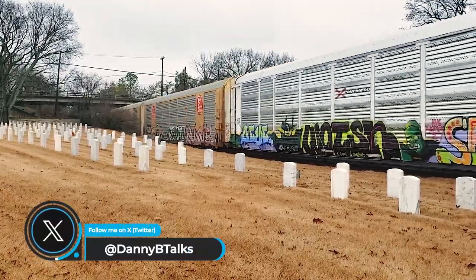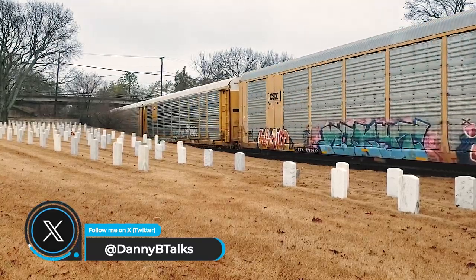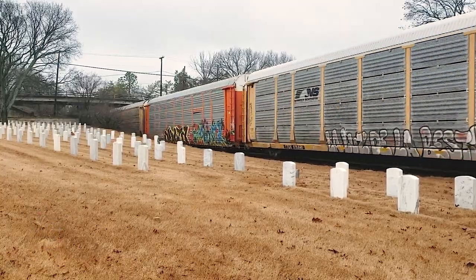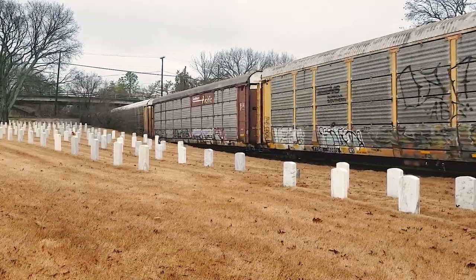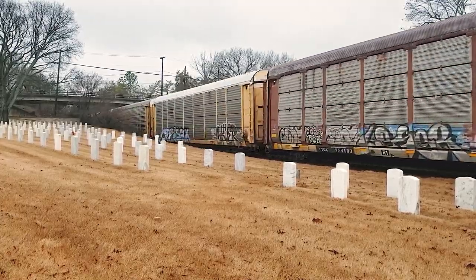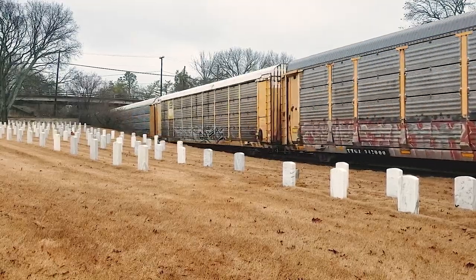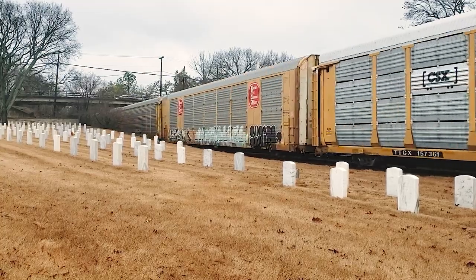locomotives on the heritage roster, CSX 1897, the Monon Railroad Heritage Unit, and CSX 1853, the New York Central Heritage Unit. To my knowledge, I believe this is the first time that two of CSX's new heritage units have worked together on one train, as the others have been involved with other locomotives. Now, before this day, I had never seen a heritage unit in person. They do travel through on occasion.